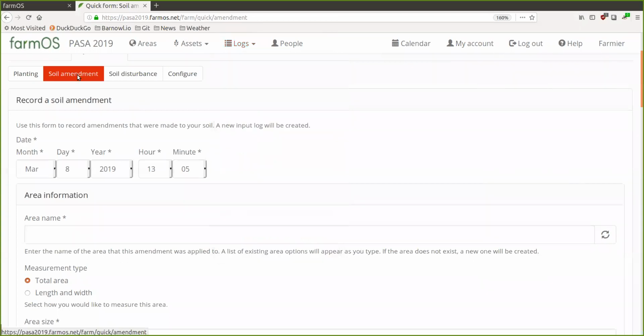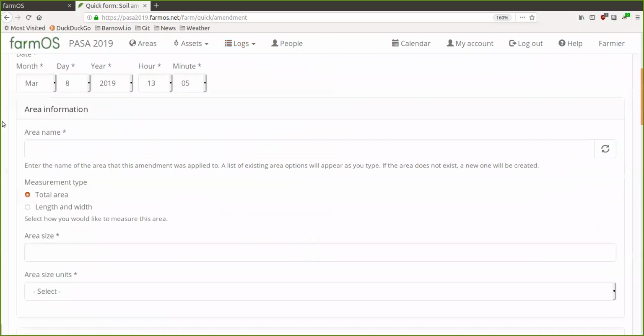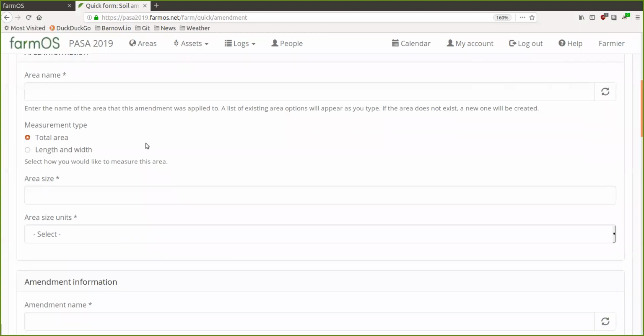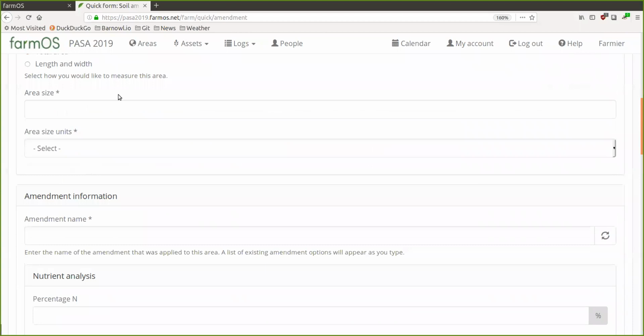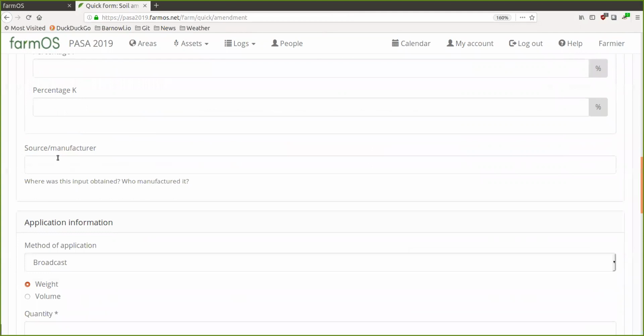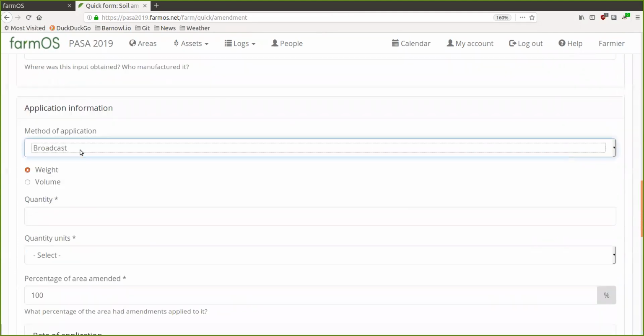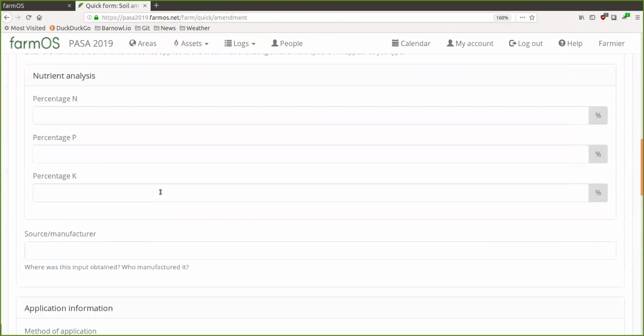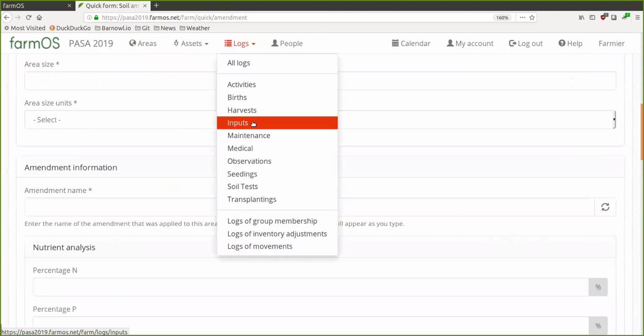What the soil amendment quick form does is give you some extra fields on here to help you calculate how much you've put in and that kind of stuff. So you can enter in information, and a lot of the information on here is stuff that we want to collect for the soil health benchmark study to get a sense of the amendments going into soils. But you can figure out how big the areas are, what the nutrient analysis is, where you got the input from, application information, and total volume and rate and that kind of stuff. So this is a great quick form for that kind of stuff, and you can use input logs more generally for other types.